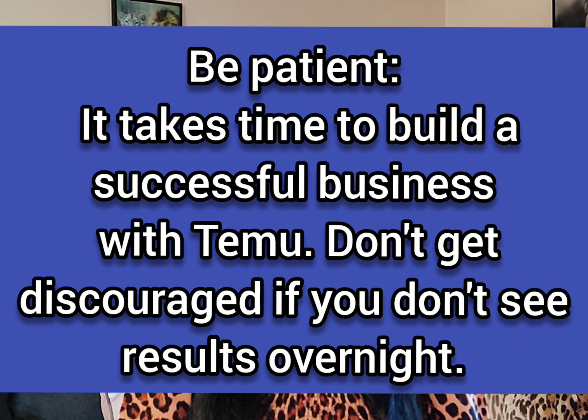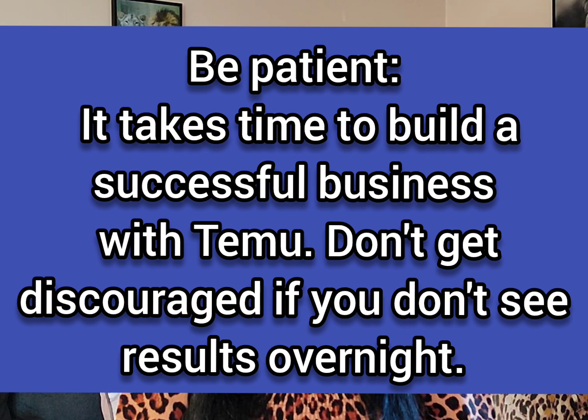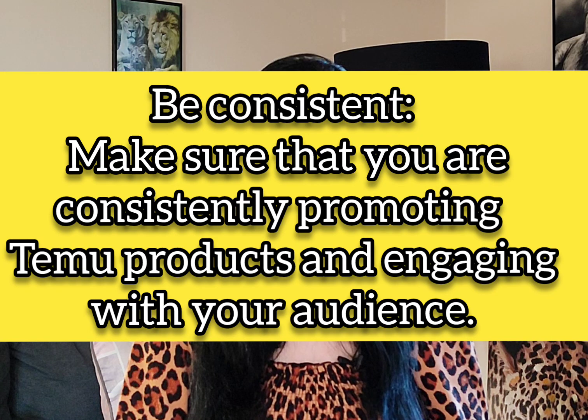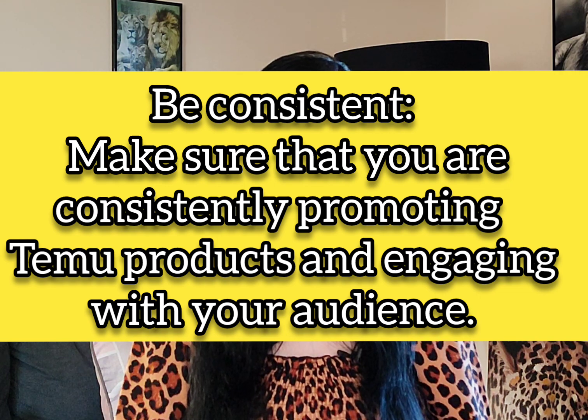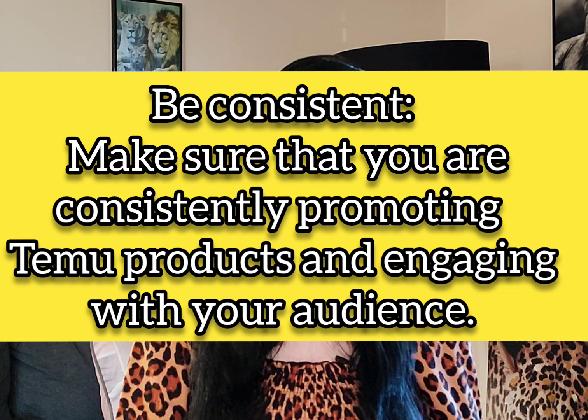Let me share with you some important tips if you're going to start making money with Temu. Number 1, be patient. It takes time to build a successful business with Temu. Don't get discouraged if you don't see results overnight. Number 2, be consistent. Make sure that you are consistently promoting Temu products and engaging with your audience.